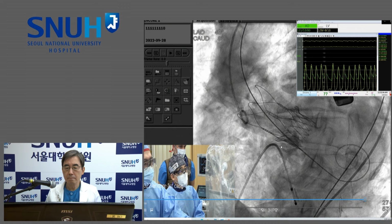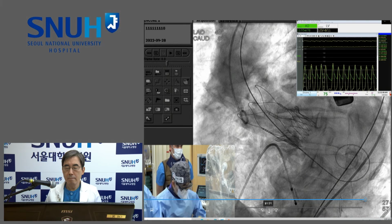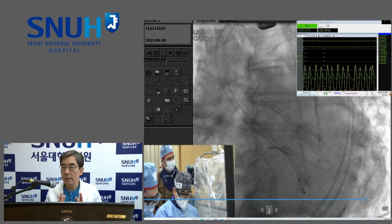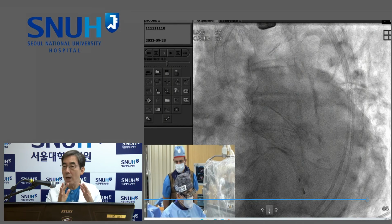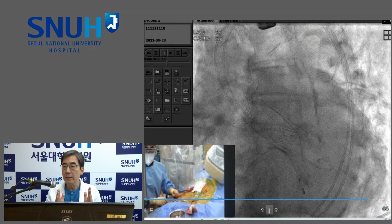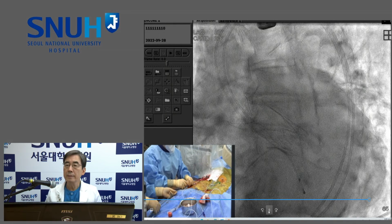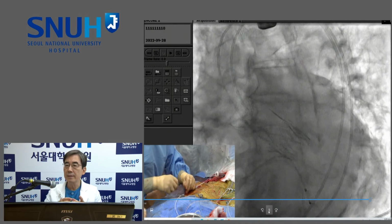I'm curious why the Sapien valve is associated with a higher incidence of thrombosis compared to other valves. Because of structure. Yeah, inherently, in the Sapien 3, the Valsalva sinus is not wide open compared to Evolut and Accurate Neo. It is a very closed valve frame. The sinus is very narrow. That is a point of thrombosis, as well as the orifice area is always a little bit narrower.